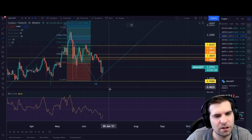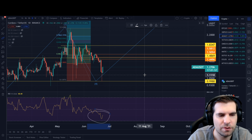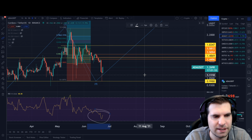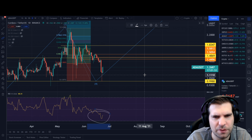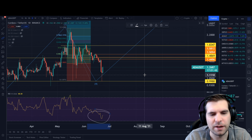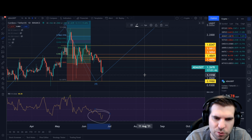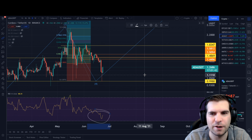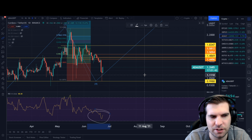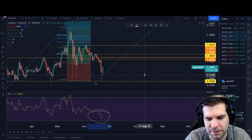Now, when we take a look at Cardano here, we can see that we're really low on our relative strength index. And again, this is at about 40, which means the pullback is going to be very short-lived. And this is in line with that Wyckoff accumulation period. Okay, so I expect a pullback. It will be a very short-lived pullback. And then obviously it will be a fantastic push to the upside. And it will be a significant push to the upside, utilizing that relative strength index to its potential.